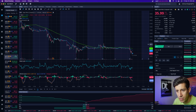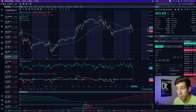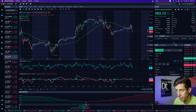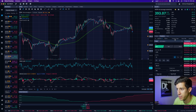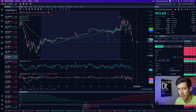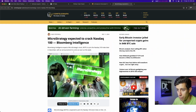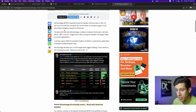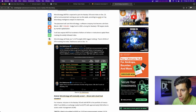Now, MSTR is surprisingly trading quite badly today. It gapped up and I almost opened short. Just so you can see, I carry no open position on MSTR. I would love to short it, but I know this thing can skyrocket at any time if anything gets leaked. For those who do not know, MicroStrategy is expected to crack the Nasdaq 100, and this was shared on Twitter. So PLTR and MicroStrategy and also Exxon are supposed to be added.